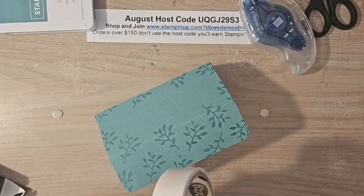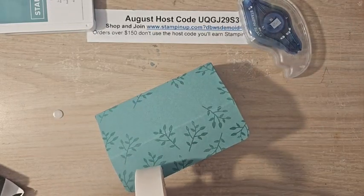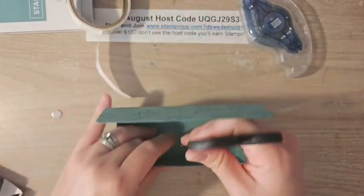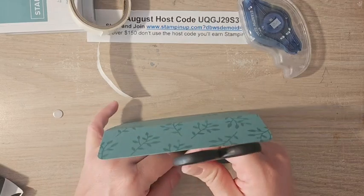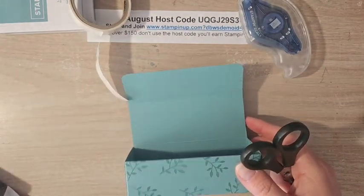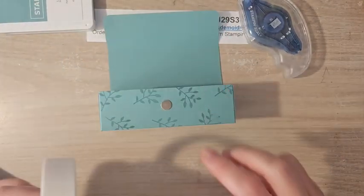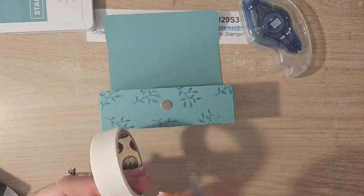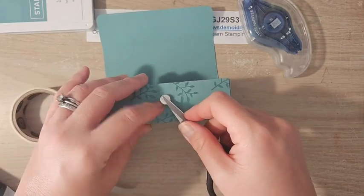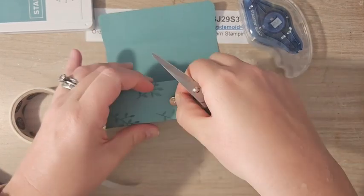So I am going to grab a glue dot on the back of one, and I am just going to kind of eyeball center and stick that on the inside of my box right here. Okay, so just pull the scissors out, and then we'll just take this other one and drop it right on. That way the right sides of the magnets attract each other. Pick up a glue dot and stick it on the back of our magnet. There we go. All right.